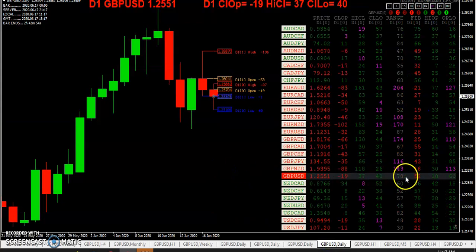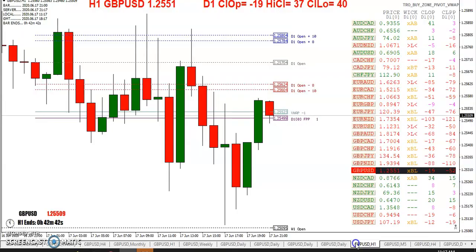For the day, quiet. We've only got 6 pairs with ranges over 100. And you can see right here that the pound dollar is just below yesterday's low by 1 pip. Maybe it can crack it and come back down. We'll have to wait and see.